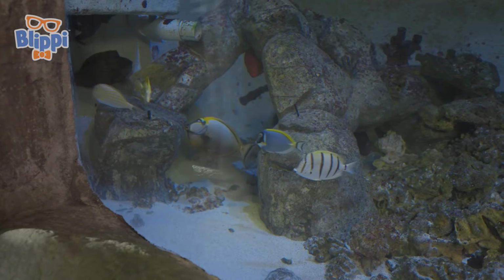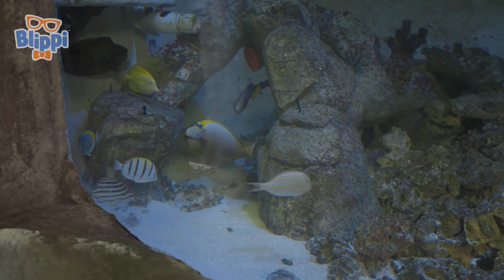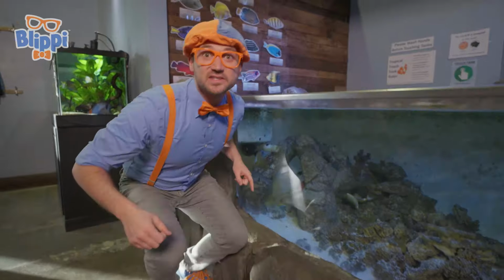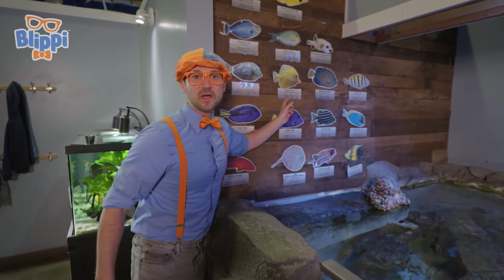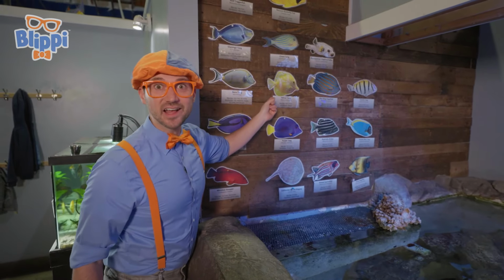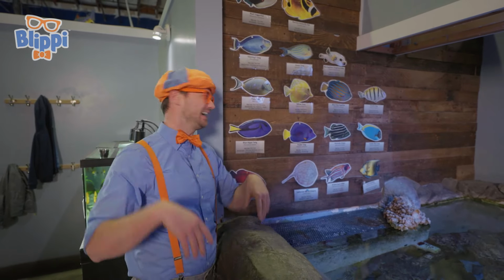Whoa! Oh, there's so many different kinds of fish in here. Whoa, they're all back there. Oh, hello! Whoa, look up here. Looks like a list of different types of fish. Oh, look at that one. That one's called a yellow tang. Yeah, and it's all yellow. I wonder why it's called yellow tang.